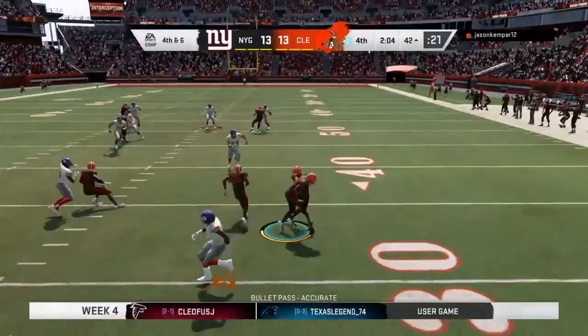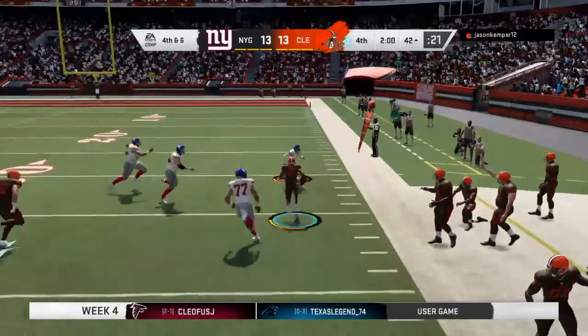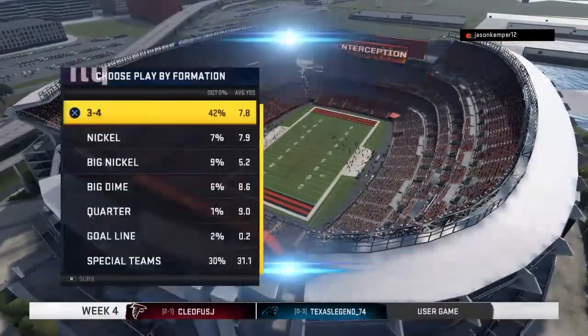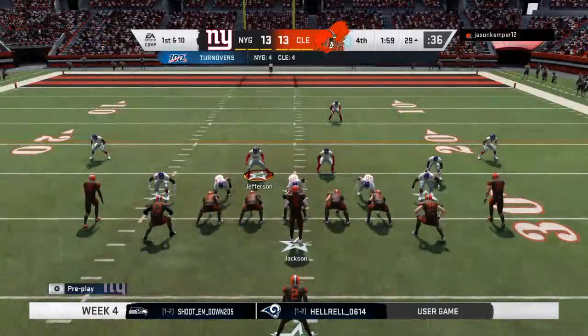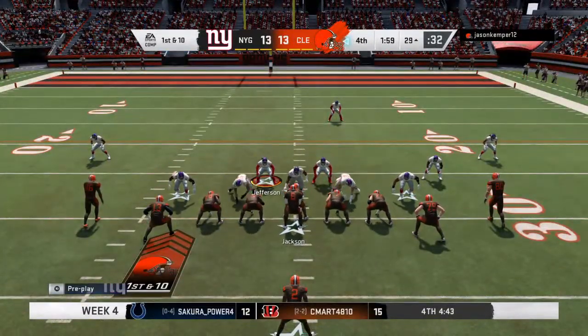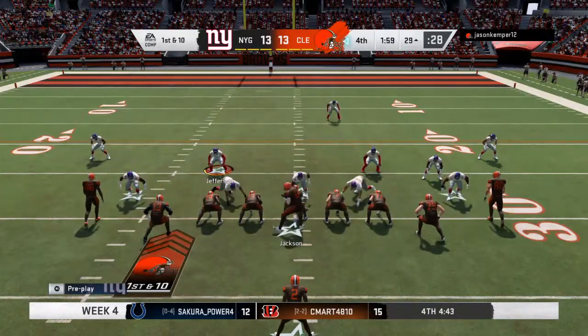And this is going to be intercepted. Picked off at the 33. And a huge return as he'll take this one all the way down inside the 30-yard line. So the Browns in possession of the football here as we get you reset. And let's see what they've come up with offensively after having time to talk it over.